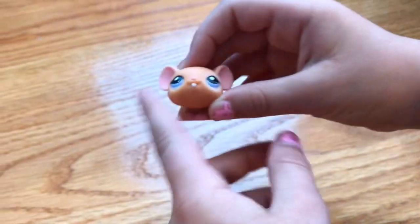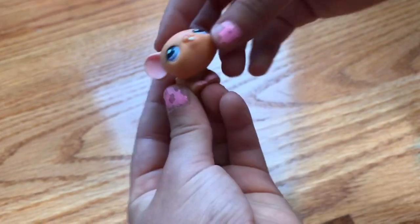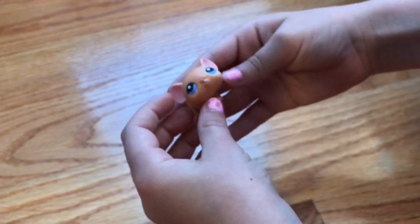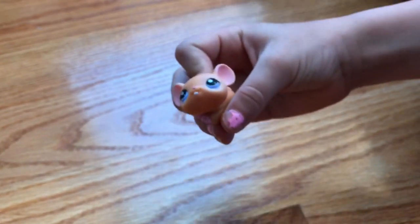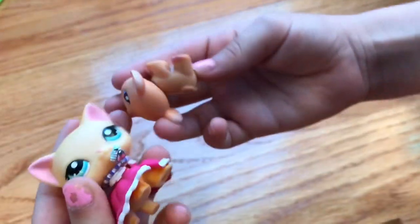So yes. Oh my gosh, I got this mouse. It's very good. It has this white spot on its eye and it's orange. Pink. Wait. Maybe this is the hamster version of Brooke. The hamster version of Brooke. This girl. Brooke. The hamster version. So, yeah, this hamster.